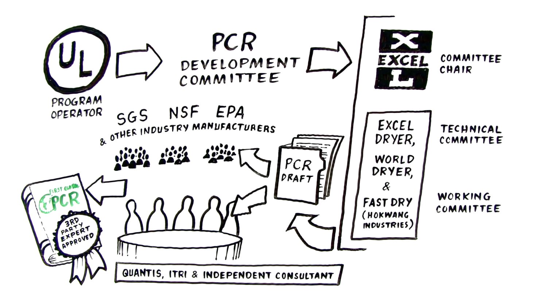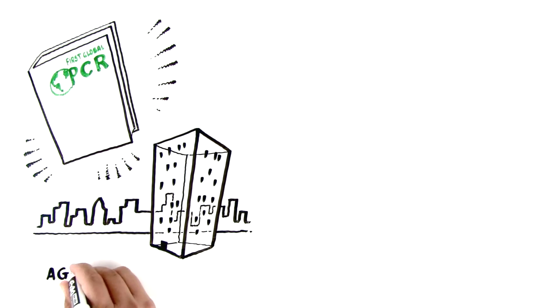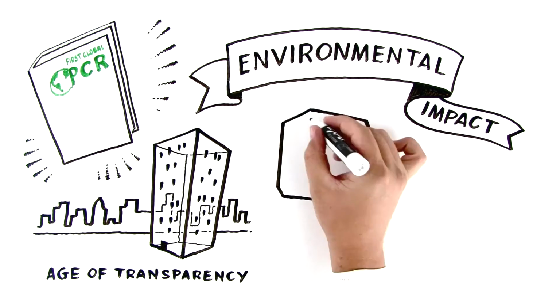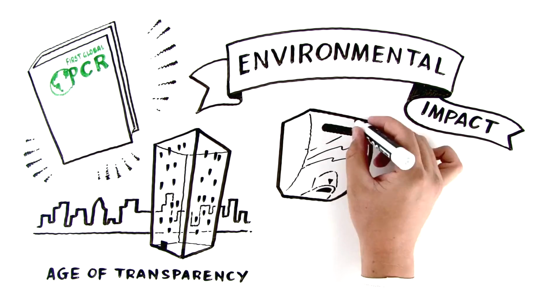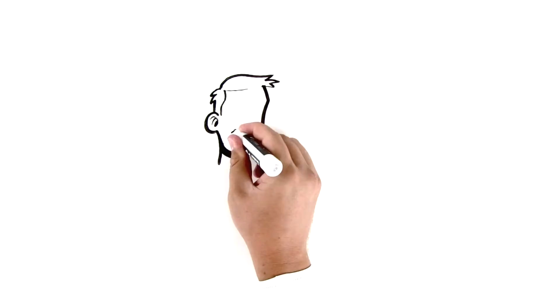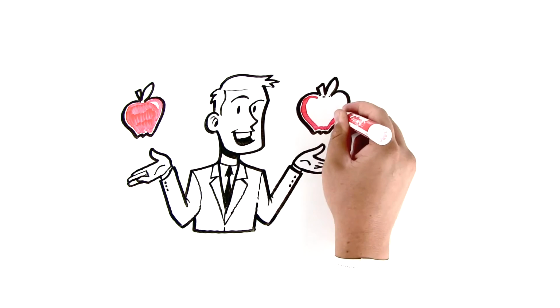for environmental impacts. This global PCR brings hand dryer manufacturers worldwide into the new age of transparency to evaluate the environmental impact of hand dryers with a common approach. And that means less confusion in the marketplace. So, before you buy or specify, make sure you're comparing apples to apples.